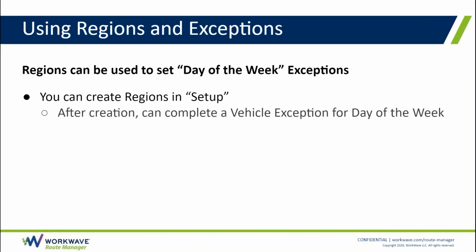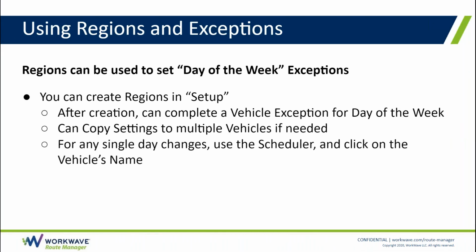And of course, like we said, this is going to apply to regions and exceptions and tags in our workflow. The day of the week, regions and tags and so on. You can create the regions in the setup as we're going to show you. And after the creation, we're going to go back to the vehicle, set up those exceptions for the day, and, like I said, Monday rules, Tuesday rules, Wednesday rules, every time the calendar falls on a specific day of the week, you run those rules instead of just having the same settings every day on normal day.